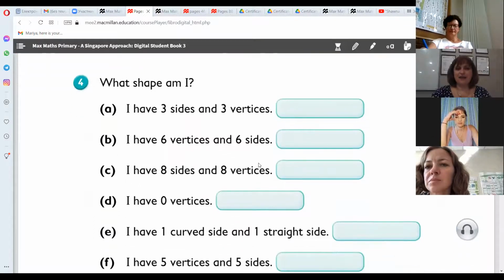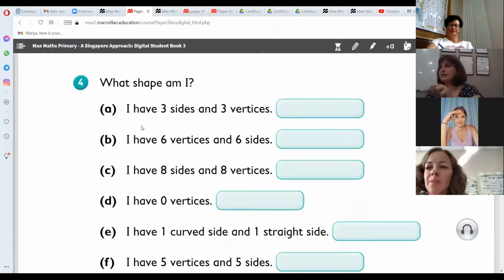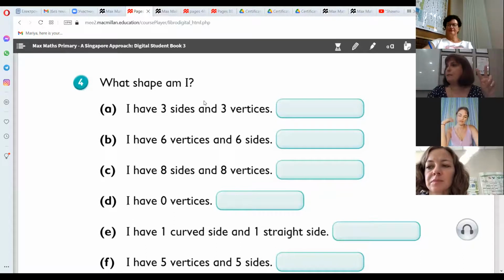What shape am I? And I would just nominate one student to read. Tanya, will you read A, please? I have 3 sides and 3 vertices. And then I would ask them to write the answer into the chart. Triangle? And then we could put here triangle. And we play this game. After that, I would ask them to come up with 2 what-shape-am-I questions by themselves. And they ask questions and they work in groups and they guess each other's shapes.